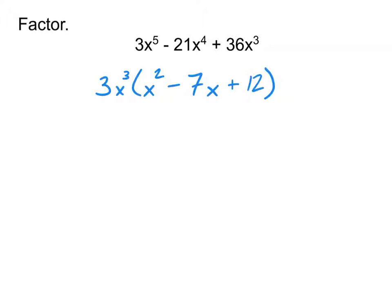All right, then the question is, is it completely factored at this point? You'll notice that this is a quadratic inside of our parentheses here, so it's possible that we can take it a little bit further. It's possible that we're going to end up with 3x squared and then 2 sets of parentheses because it's a quadratic. Now, how do we know if it can go further? Are there 2 numbers that add to negative 7 but also multiply to 12? Yes, there is. So then it is factorable.